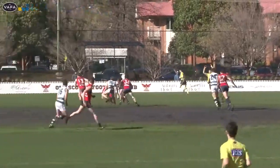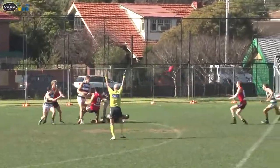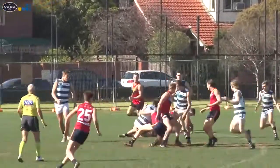That being physical in the contest early, Jock, you're not in an amazing position, but you crushed the pack and were able to get a stoppage out of it, which is fantastic.